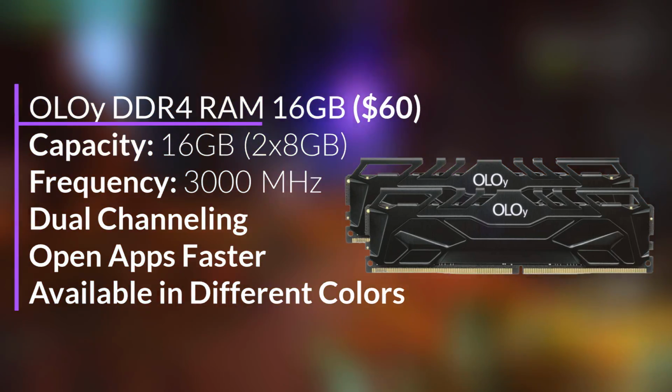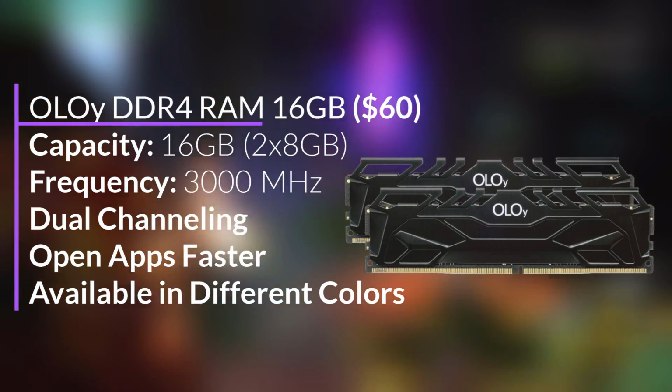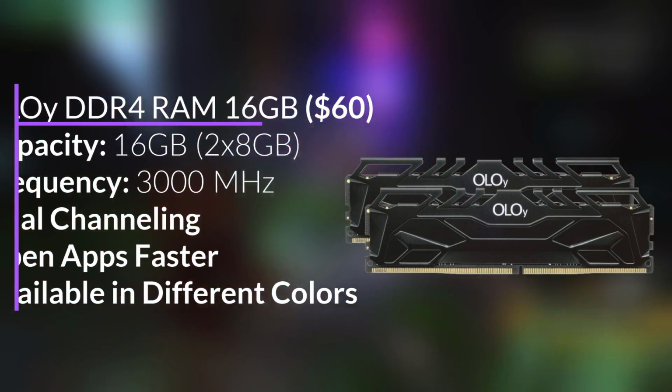And although I decided to lower the budget for certain parts, I made sure to make up for it in parts like this, but overall this RAM will still perform quite well, especially when it comes to opening up programs and games.